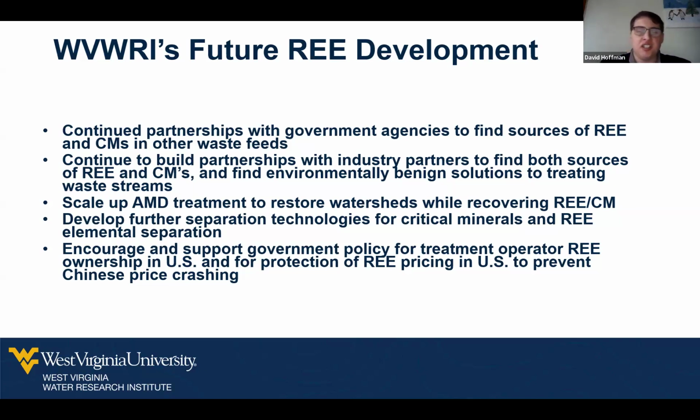And we're also seeking the protection of rare earth element pricing in the United States because China, currently owning the market, has the ability to crash the market price, which would make it not economical in any way we did this to capture rare earth. So we're really looking for some government support.